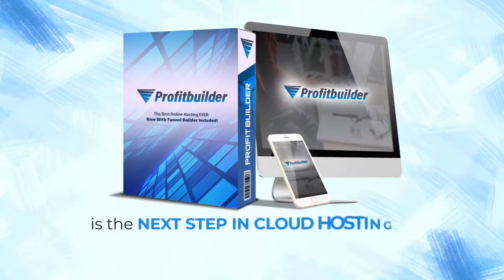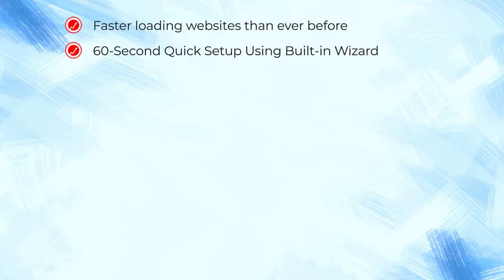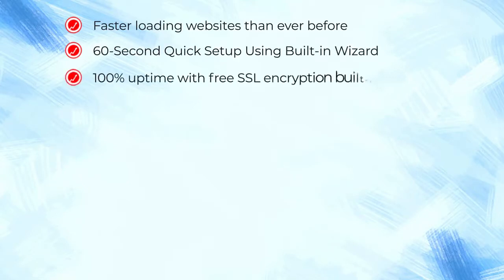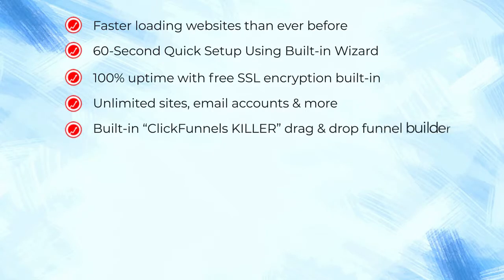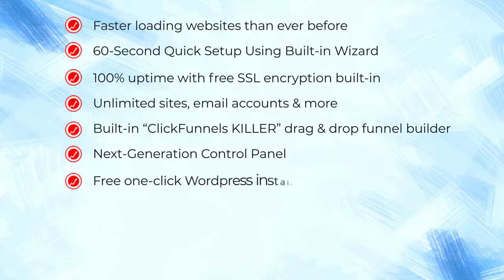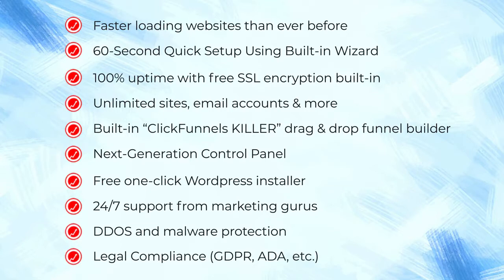ProfitBuilder is the next step in cloud hosting, a revolution like no other that enables you to enjoy faster loading websites than ever before, 60-second quick setup using built-in wizard, 100% uptime with free SSL encryption built in, unlimited sites, email accounts, and more. Built-in ClickFunnels killer drag and drop funnel builder, next generation control panel, free one-click WordPress installer, 24/7 support from marketing gurus, DDOS and malware protection, legal compliance, GDPR, ADA, etc.